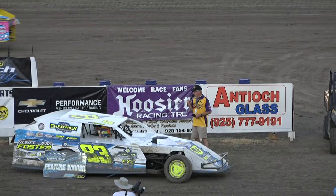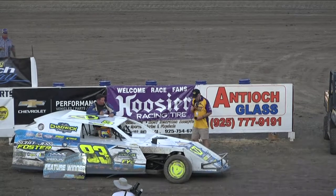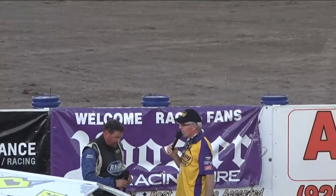Tricky Troy pulling up. Kellen Chadwick coming out of the race car. Kellen, man, that car was on a rail.